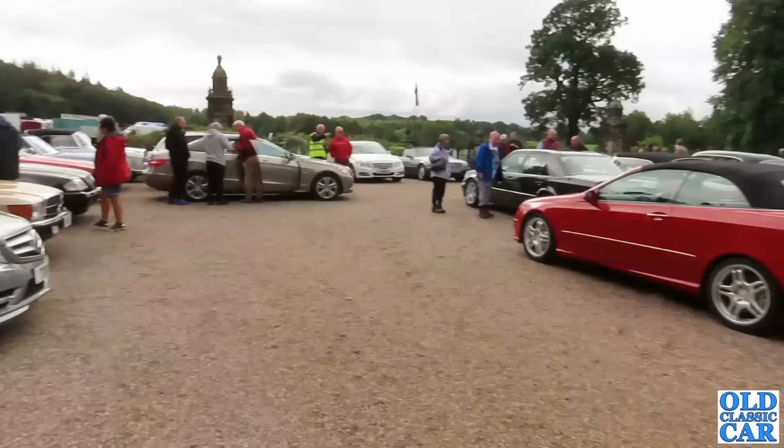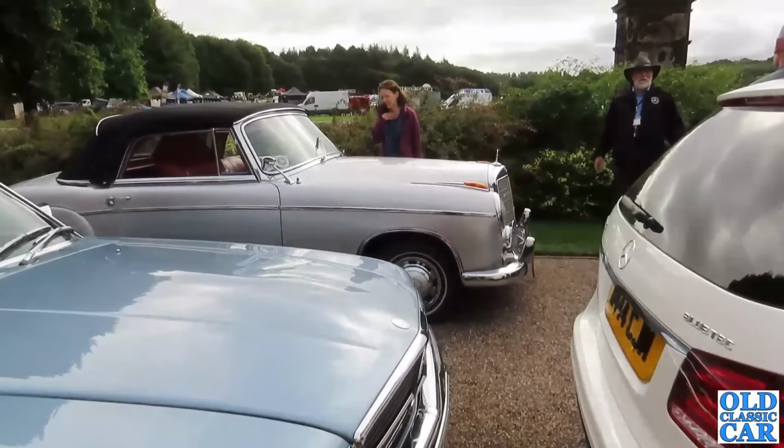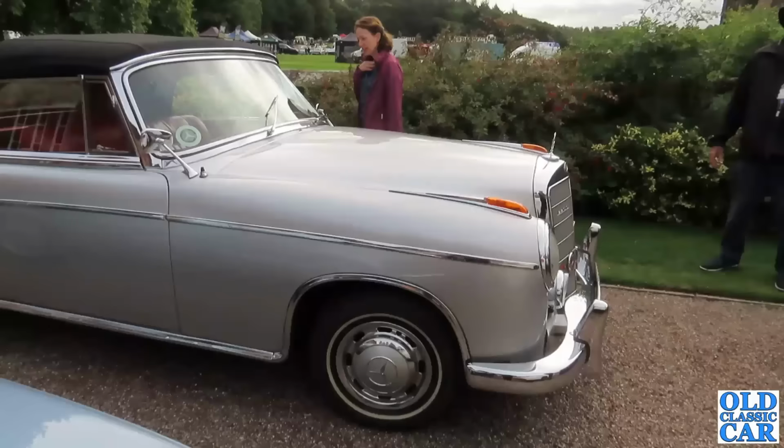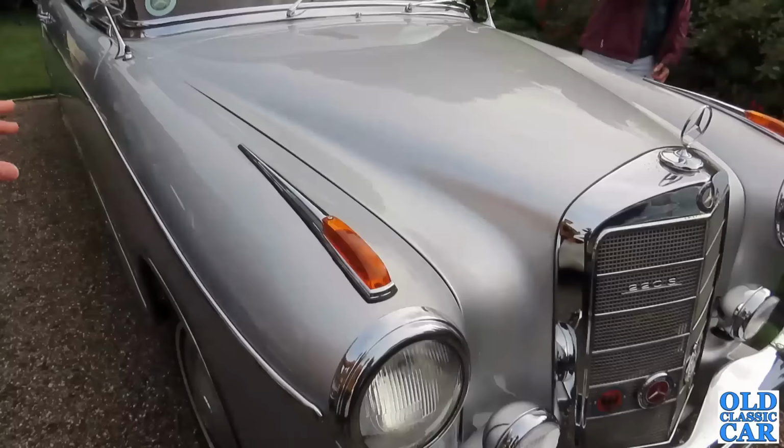There's one over in the corner there which I want to have a look at. We'll just get past all these. That's a nice SL. Let's get past these. Not really our cup of tea. But look at this Ponton. Drophead version of the Ponton. Another 220, I think this is. No, that's a proper Mercedes. That's a fantastic car. I mean with this one, it looks like a sort of 220S, but it's just mellowed. Yeah, left-hand drive, 1960.